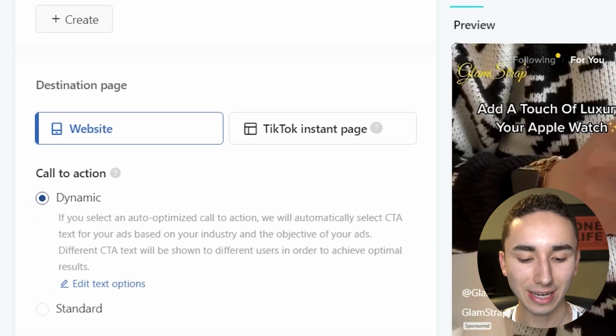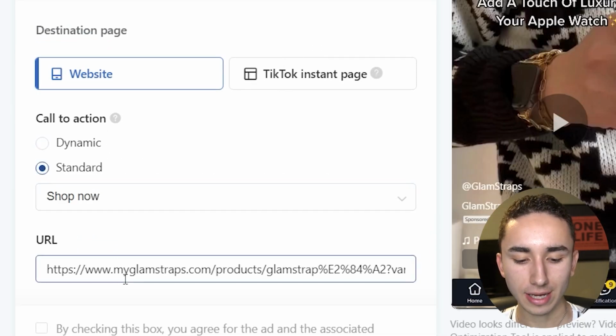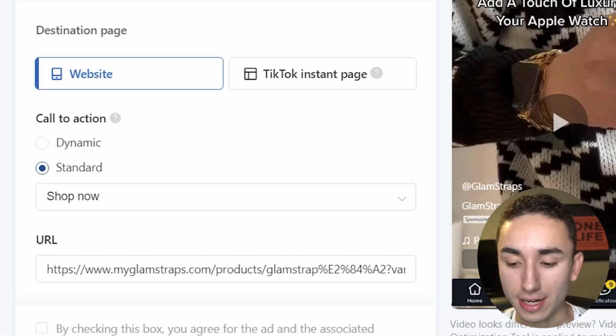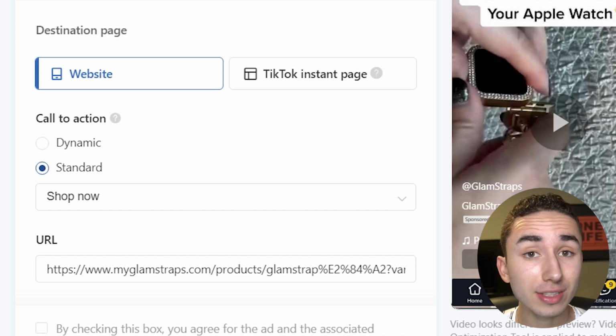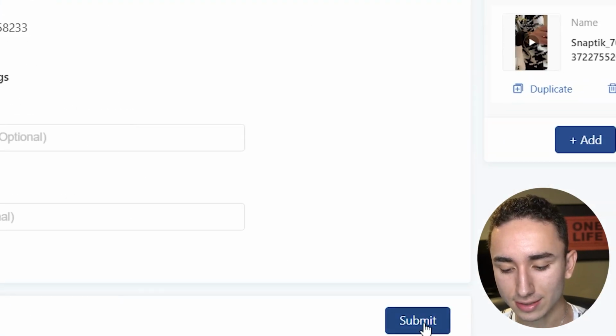Then scrolling on down, the final thing, you want to make sure you have website as the destination. I like to do standard, shop now, then upload the URL of your product page, not your home page, not your collection page, not your friend's website, your product page. And then after you do that, click on submit.